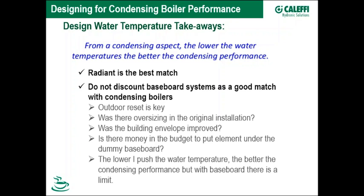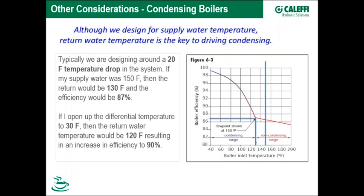Okay. Now, the other thing that we have to consider is my delta T, or my differential temperature. Historically in North America, we always design around a 20 degree Fahrenheit temperature drop. So if the water is going out at 150 degrees, the return water to the boiler is coming back at 130. So if I'm going out at 150, coming back at 130, my efficiency is 87%.